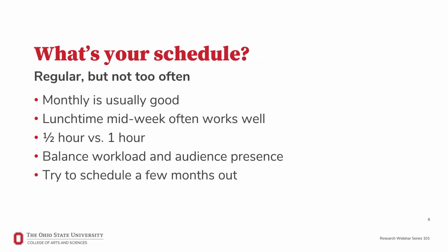Your next decision is what's the schedule that you're going to be on. You want something regular. Once every quarter is probably not going to get you a lot of audience recognition. Weekly is a lot of work. That's almost a full-time job if you're doing it right. So monthly has been the thing that has worked for us. People can fit that into their schedules, but more than that tends to interfere with work.